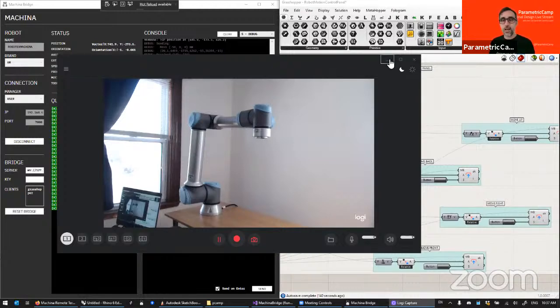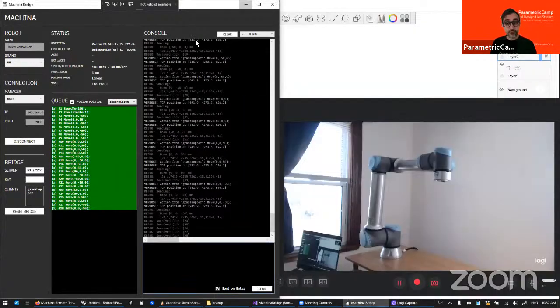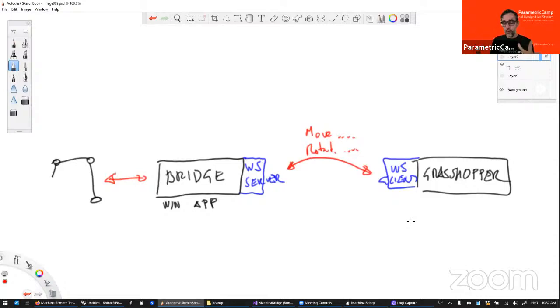Okay? All right, but what I would like to show today is a couple of things that I have improved in this whole system. This is great as we have it right now, but obviously this is all working locally. For this setup to work, your bridge application needs to be on your machine, and your Grasshopper application or whatever other client you're using also has to be on your machine. So what I'm going to show today is this new thing that I've made, let me move this somewhere here.